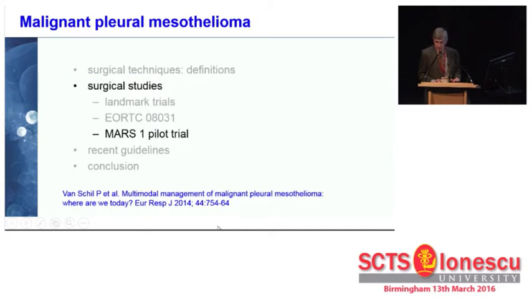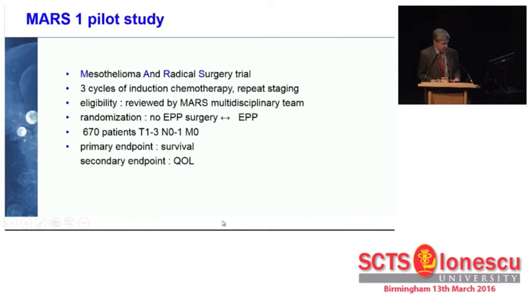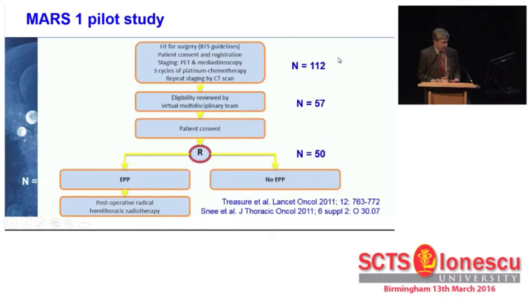And then the MAS-1 trial has already been discussed, but what should be mentioned is, it's a feasibility trial that was published, but look at the data. First, they evaluated 112 patients. Eligible were only 57 and randomized only 50. So this is also a very highly selected group of patients. And those were randomized between EPP and no EPP. The patients having EPP should have undergone post-operative radical radiotherapy.